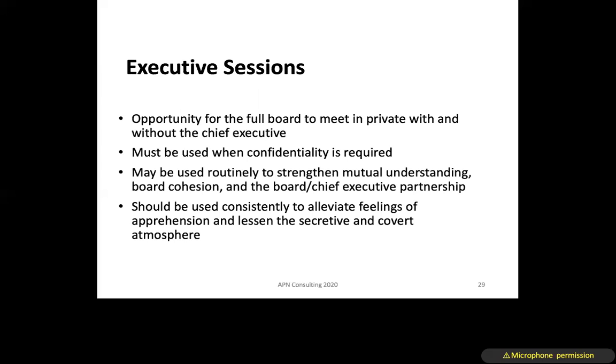And this is just a little bit more about an executive session. Again, it's a time when the full board can meet in private with or without the chief executive. It's typically very confidential. It's debatable whether you have to take minutes during an executive session. That's up to how the organization operates, part of your culture.